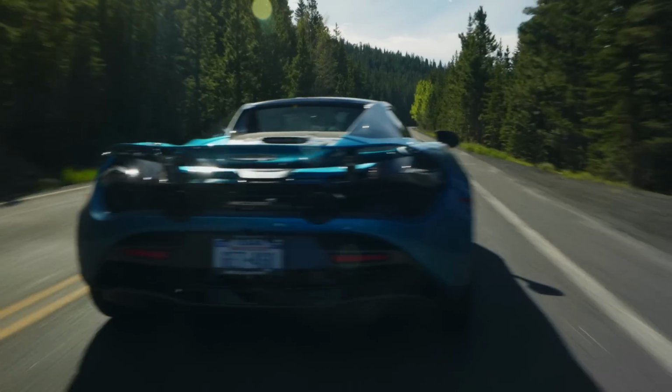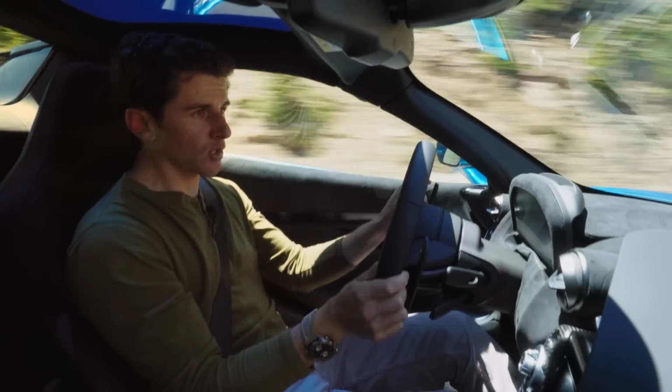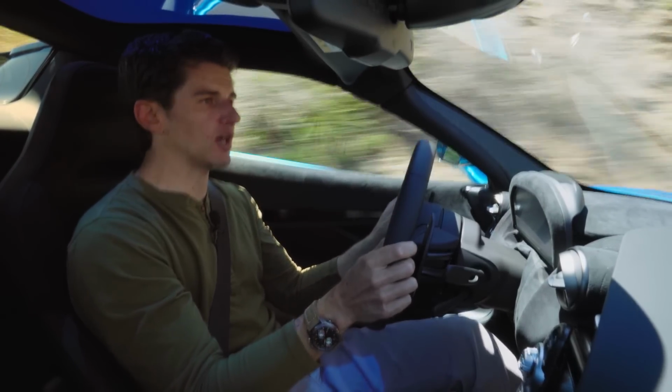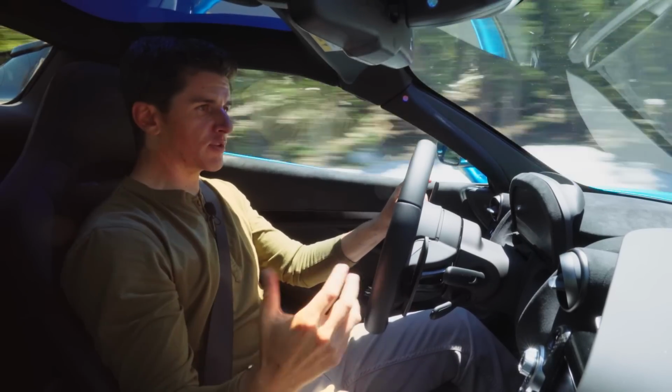Because this carbon structure is so strong, they were able to make the buttresses behind me out of glass. So earlier today, when I looked over my shoulder to try to back up, I could see through them and see up the road. It genuinely helped. It is not a gimmick. I mean, this car has an amazing greenhouse, this incredible canopy feeling.